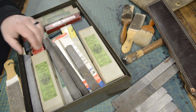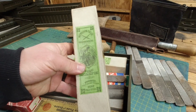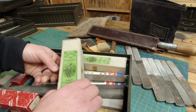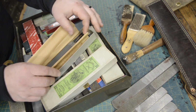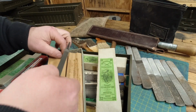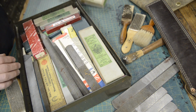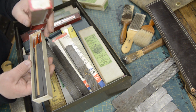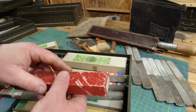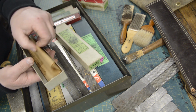Alright, so this is an example of new old stock, or NOS, files. They came in these fancy boxes. These are some 6-inch bandsaw files. I don't remember what these are. I think these are, oh yeah, these are just triangle files for filing saws. These are hard to get. I don't really remember where I got all of these. Got some old Simmons. But these are all high quality. You can't buy these anymore. It's a shame. I'm thankful to have what I have.